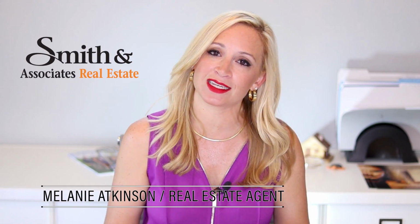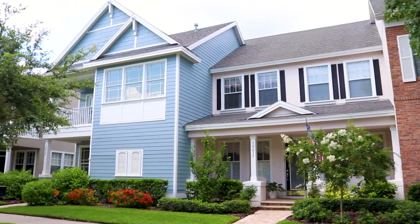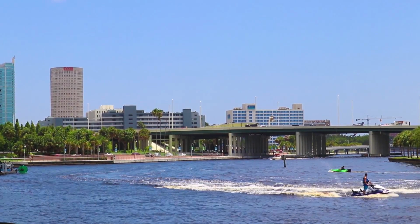I'm Melanie Atkinson with Smith & Associates Real Estate, and today I'm highlighting one of my favorite Tampa Bay area neighborhoods, Westchase. I personally lived in Westchase for 5 years back in the early to mid 2000s, and since the beginning of my real estate career, Westchase has been one of the neighborhoods that I have specialized in. So what I'm going to do for you today is try to give you as much information as possible about Westchase, the neighborhood, so you can decide whether it's the right fit for you, whether you're coming from out of state, or whether you're moving from within the Tampa Bay area.